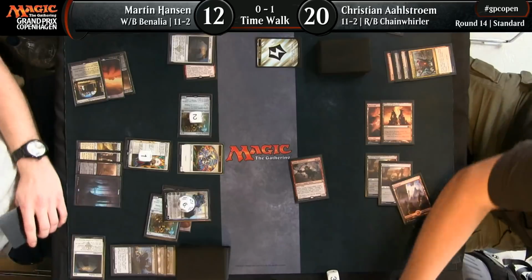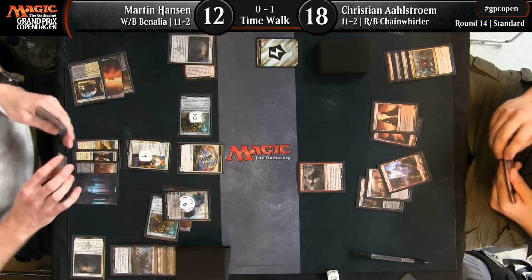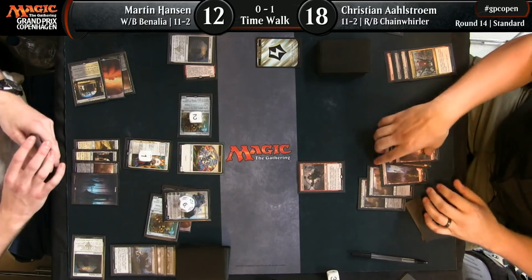Fair enough. All right, so along comes Walking Ballista. A little cheeky hit there on Christian Alström's life total. The Knight token ready to potentially jump in the way if Hansen prioritizes keeping Karn around.